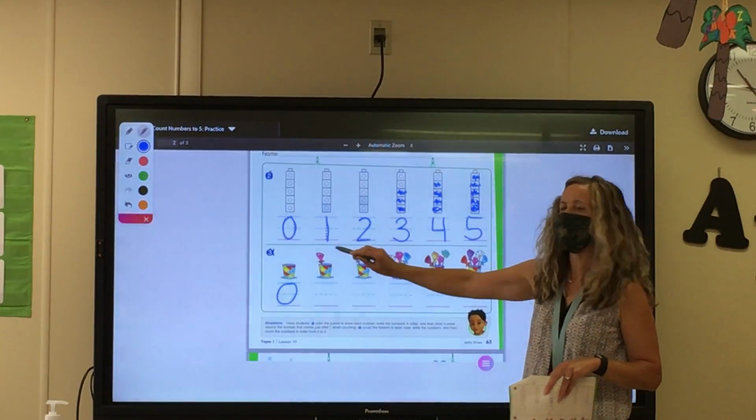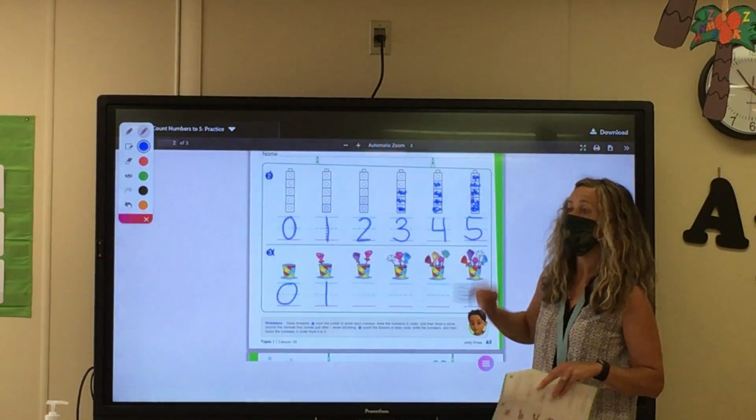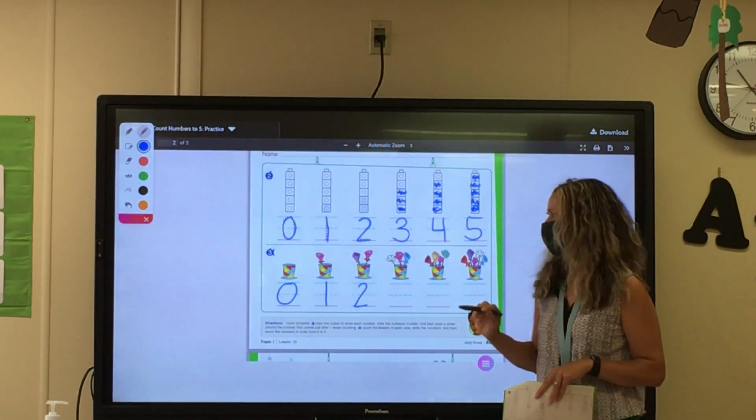How many flowers in the next flower pot, everyone? 1. Good. Top to bottom. How many in the next one? 2. Great. Curve up. Slant down to the baseline. Slide to the right. All right, the next one.